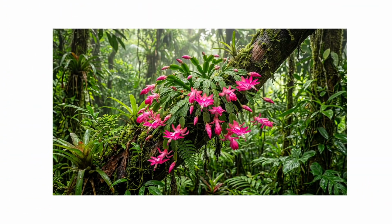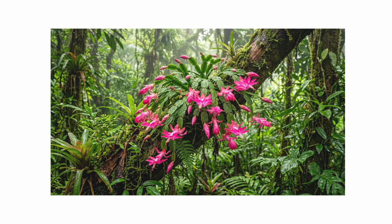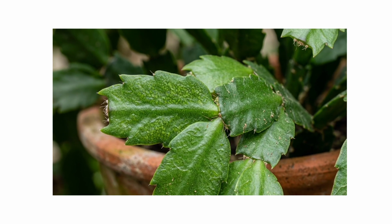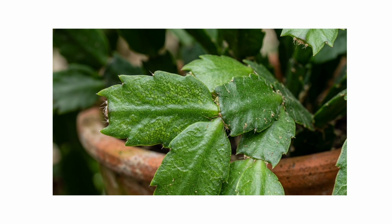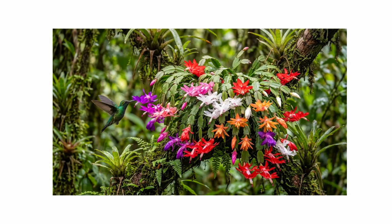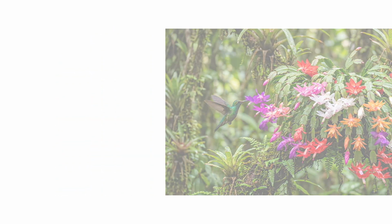It needs higher humidity, indirect light, and more regular watering than the average cactus. The familiar flattened stem segments are actually modified stems called phylloclades that perform photosynthesis in the absence of true leaves. The flowers, which appear in red, pink, white, orange, and purple, are pollinated in the wild by hummingbirds.